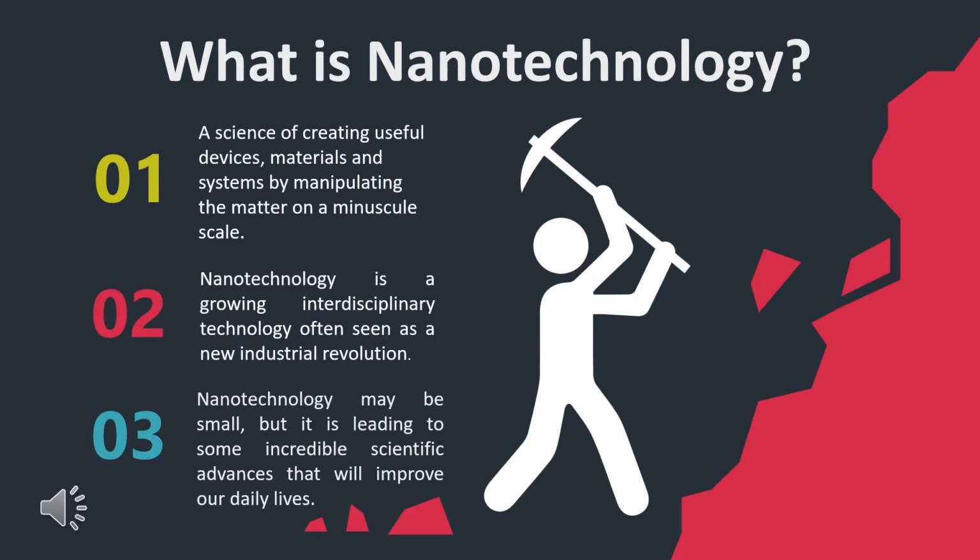First, we're going to look at what nanotechnology is. We know the word nano means dwarf, and technology is the science of craft. Together, what does it mean, nanotechnology? A science of creating useful devices, materials, and systems by manipulating matter on a minuscule scale. Nanotechnology is a growing interdisciplinary technology, often seen as a new industrial revolution. Nanotechnology may be small, but it is leading to some incredible scientific advances that will improve our daily lives.